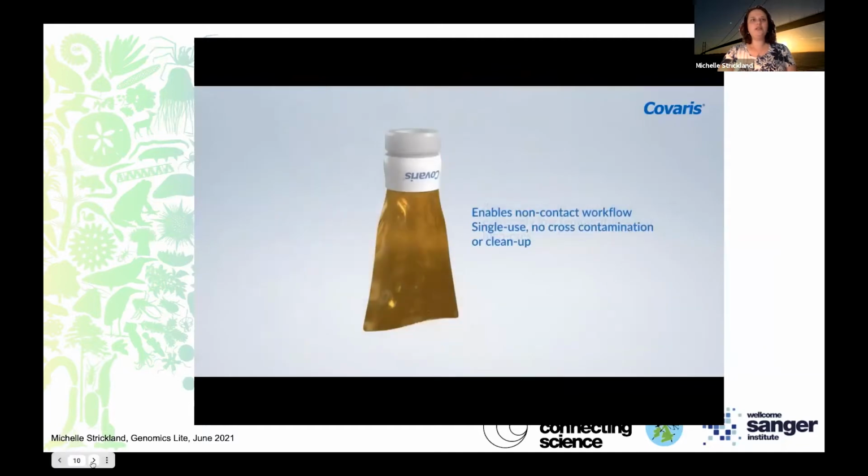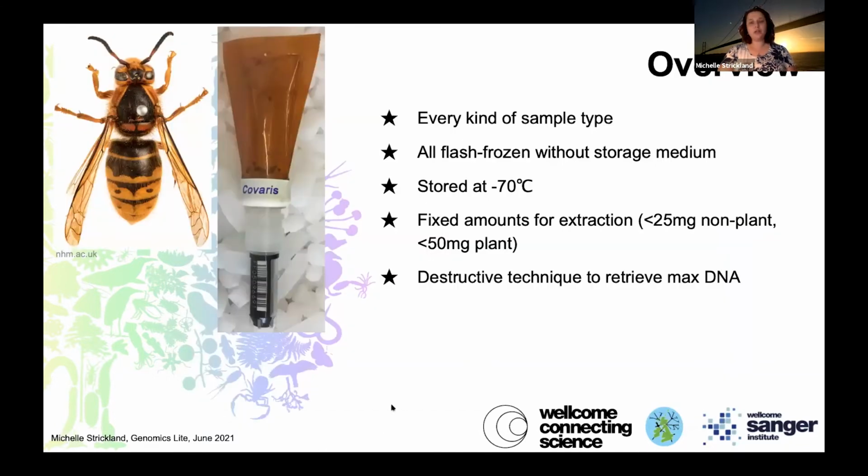Can we go forwards? There we go. And this is what it looks like in the lab.